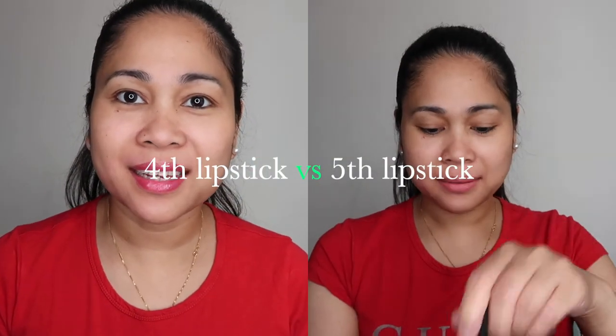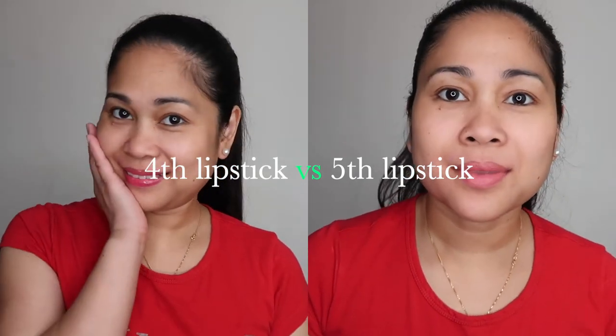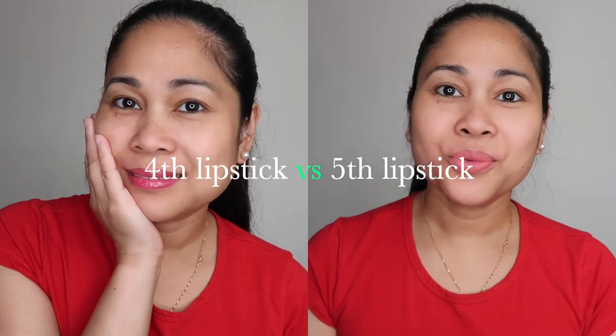Ito yung last color natin. Okay, last color natin ay matte lipstick pa rin siya. Pro Matte Gloss. Ayan. So, ito yung kulay niya. Magsasalamin ako sa phone ko. Parang brown. Ewan. Parang wala lang. Parang brown. Yan. Ganyan yung kulay niya, guys.